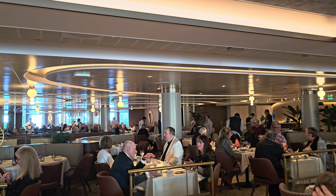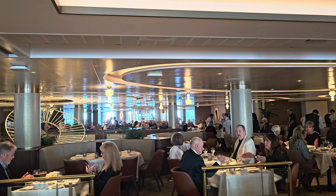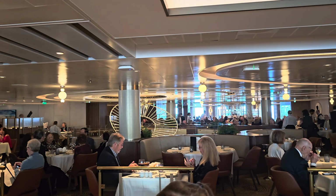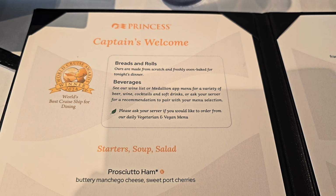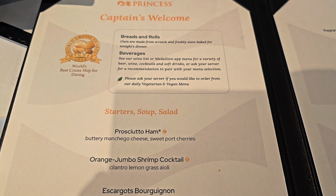On the main dining rooms, there's two. There's Soleil and there's the Eclipse dining room. Those two dining rooms are your MDRs, your main dining room. They have both set times and any time. So you'll be in one or the other based on which one it is.